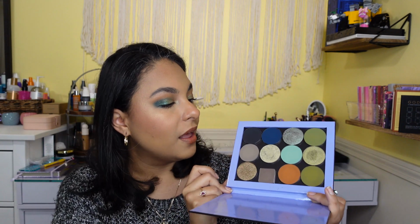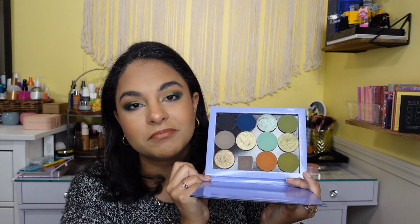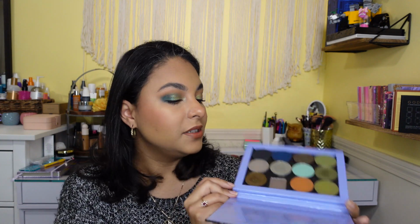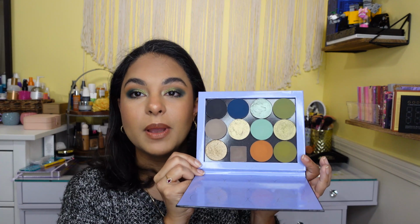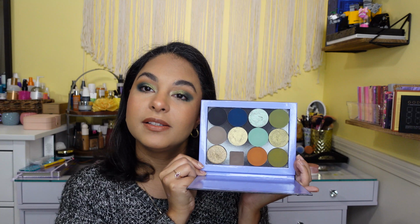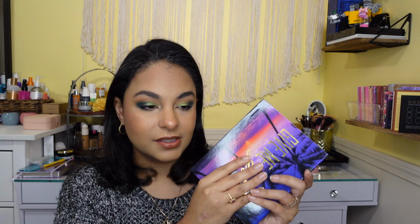This palette was everything. It was everything I wanted. It has the greens, it has the blues, and you can tell my personality and my favorite colors when you look at this, and I love this palette. I loved using it. I'm going to have to put it away because if not, I will use just this.